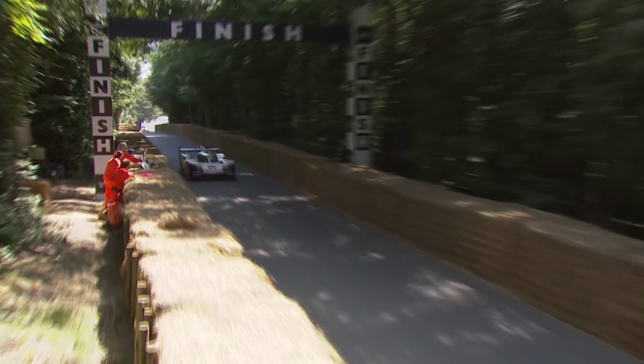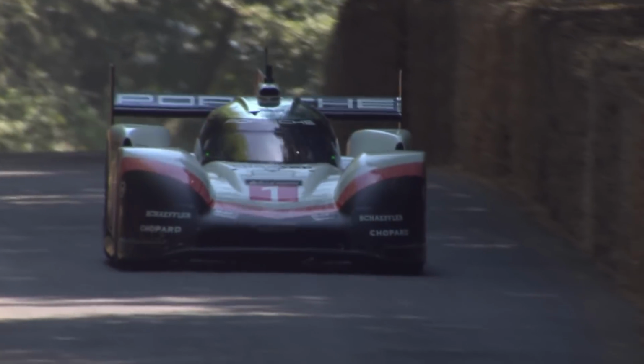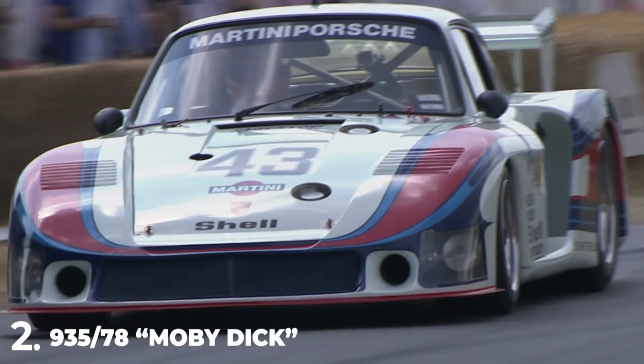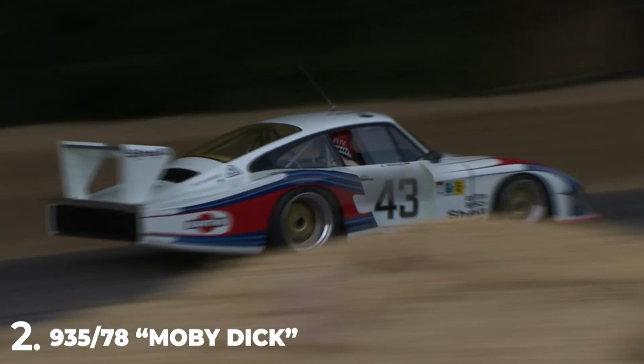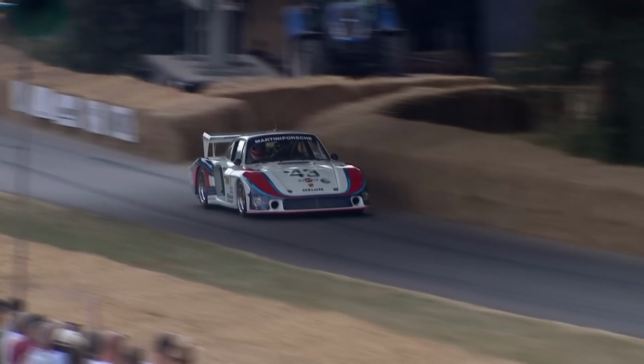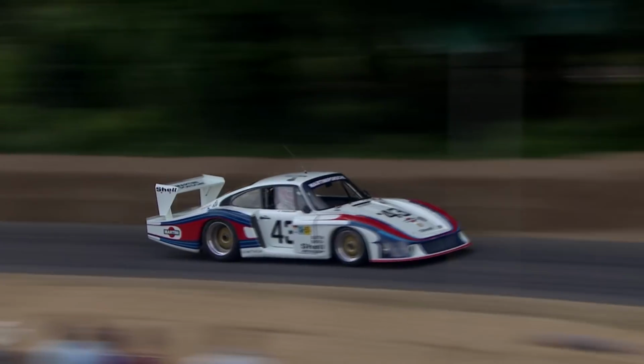So they've taken out weight, things like lights that they don't need have all gone. Very unusual livery with the stripes. We've just seen one Martini Porsche, we're now seeing another one. This is the 935 K3, the Moby Dick long tail, in the iconic white with Martini stripes.